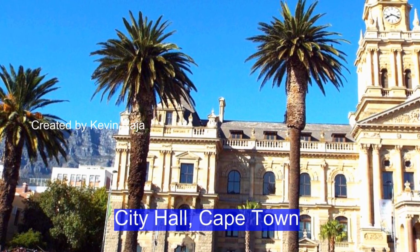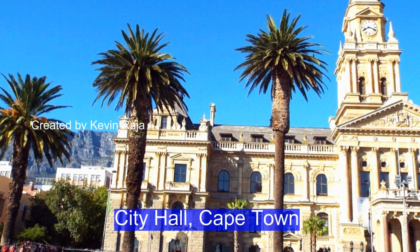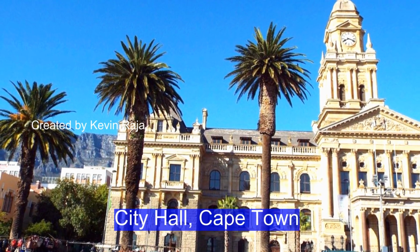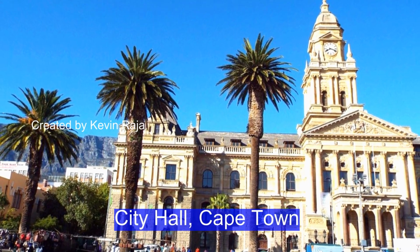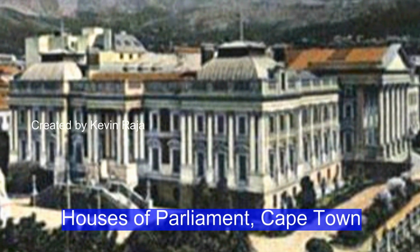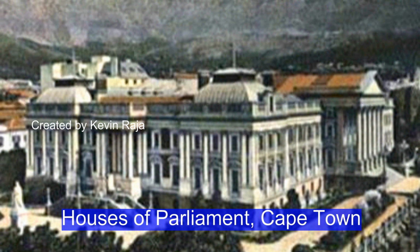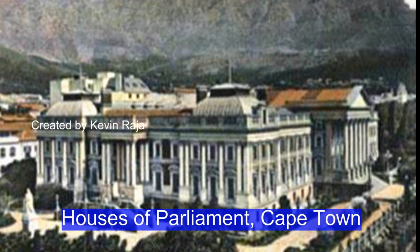City Hall. Cape Town City Hall is a large Edwardian building, which was built in 1905. It is located on the Grand Parade, to the west of the castle, and is built from honey-coloured Atlantic limestone, imported from Bath, in England. Houses of Parliament. The Houses of Parliament have been declared a National Heritage Site by the South African Heritage Resources Agency, and given Grade 1 National Heritage status, the highest grade set by SAHRA.